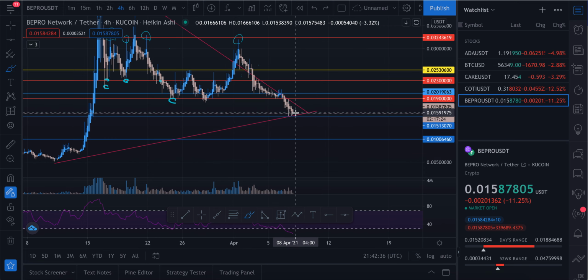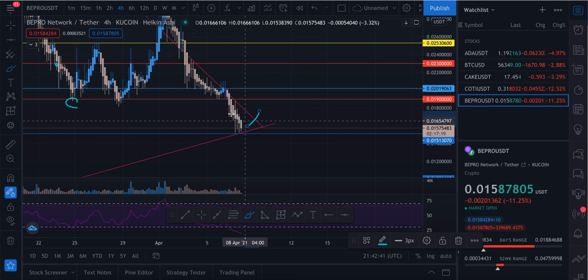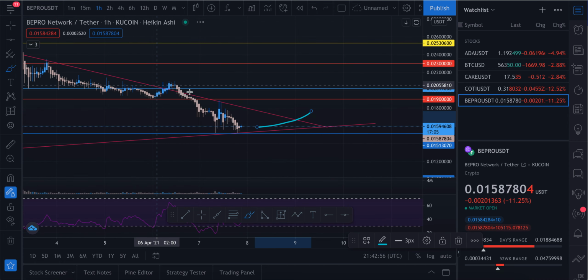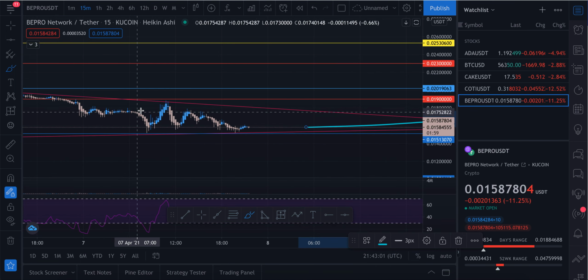So what we want to happen, right, and normally the first time that something touches the level of support, like I told you guys before, right here, the first time that it touches, it normally bounces up, right? So if we look at the 2 hour, for example, or like the 1 hour, or the 15 minute, see, it's kind of bouncing. So it touched, and it bounced back up, and as you can see, the trend line is holding that as resistance.